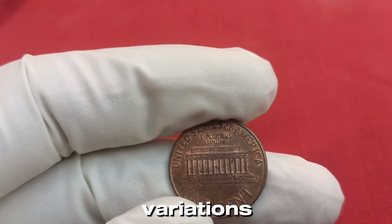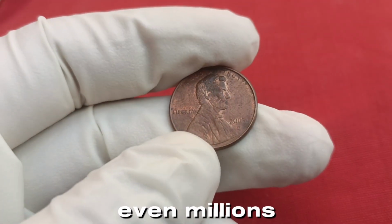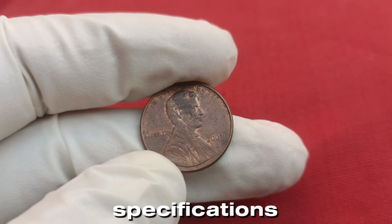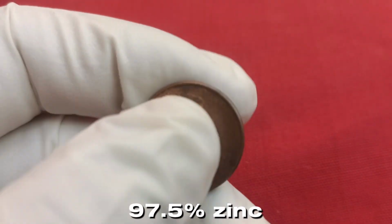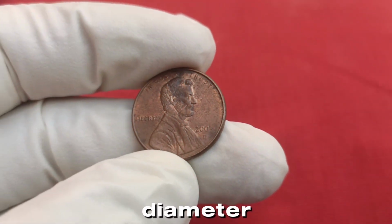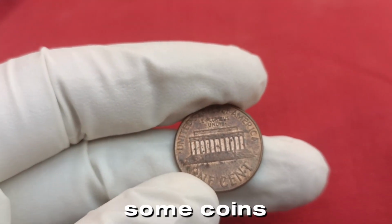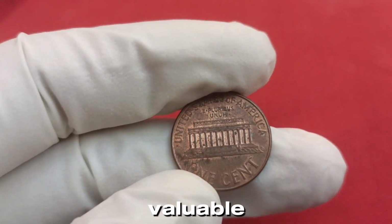Some rare errors and variations have turned ordinary coins into sought-after treasures worth thousands, even millions, of dollars. Let's take a closer look at what makes this coin so unique. Here are the official specifications of the 2003 D Lincoln penny. Material: 97.5% zinc, 2.5% copper. Plating weight: 2.5 grams. Diameter: 19.05 mm. Plain mint mark: D for Denver. But here's where things get exciting. Some coins deviate from these specifications due to minting errors, making them incredibly valuable.